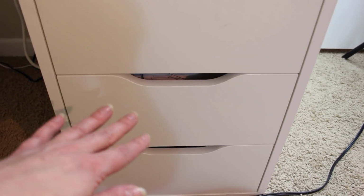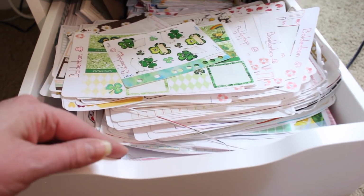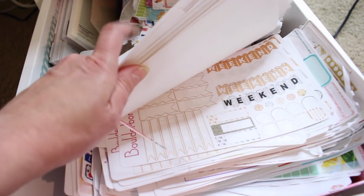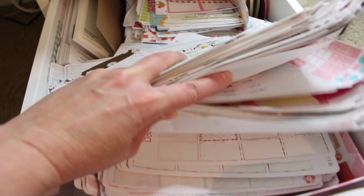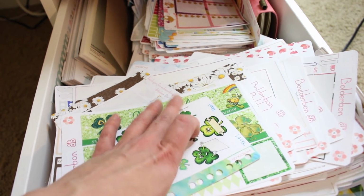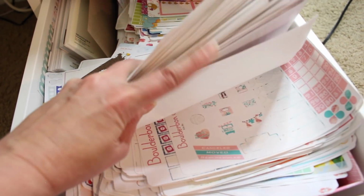All right, so I'm going to go ahead and show you what's in this drawer, but guys, this is ridiculous. This is where I come to get all of my Use It Up stickers when I do my Use It Up video. You can see it's just used up sheets of stickers, little sticker bits here and there, and it is just overflowing. So I think that when I do my decluttering video, I might even just box these up for somebody to win during that video.